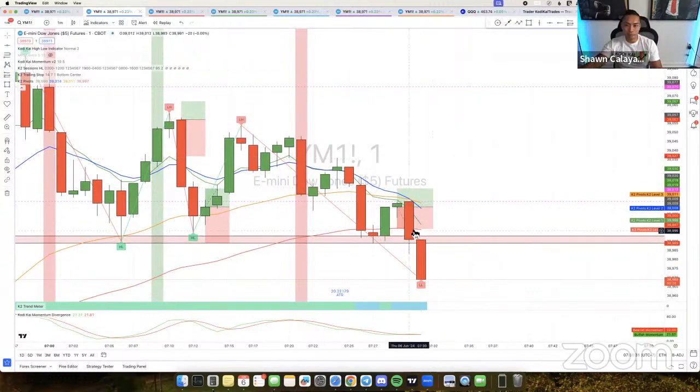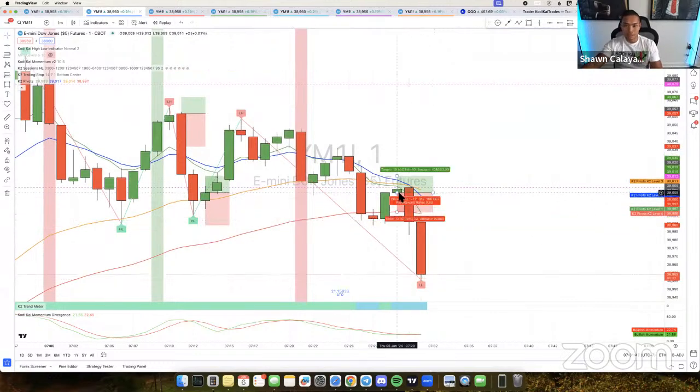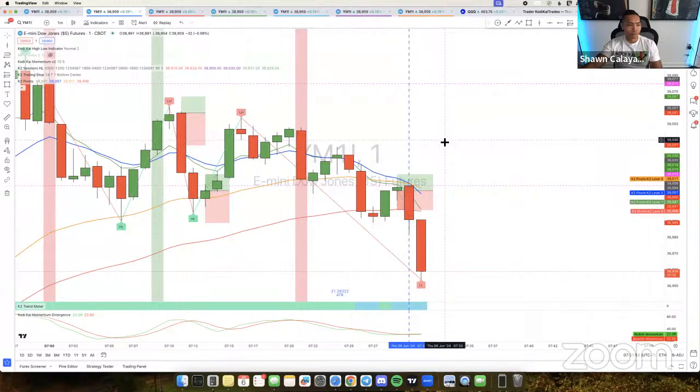Other than that, this trade here was, again, like I said before, a FOMO move. This is what's always been screwing me over. The reason why this was a bad move was because news was over here at 7:30, and I didn't realize that news was coming up so close. I ended up taking it right here, like a minute before news. So it's all good. I mean, it happens.